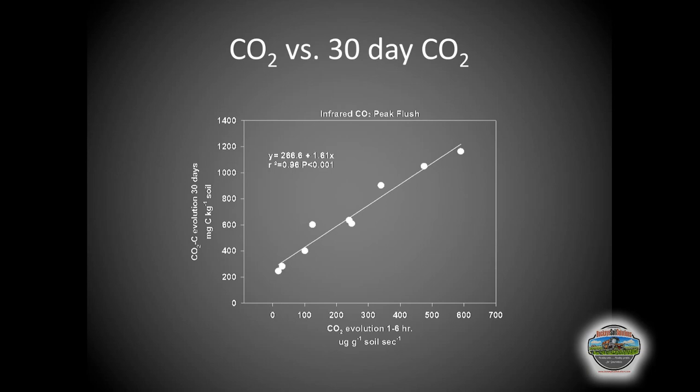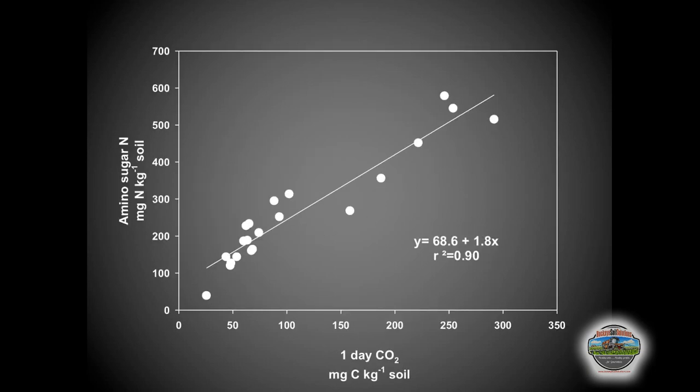Here it is with amino sugar nitrogen. Same thing. It's correlated. It's connected. It's interconnected. Just because we didn't understand it didn't mean it wasn't happening.